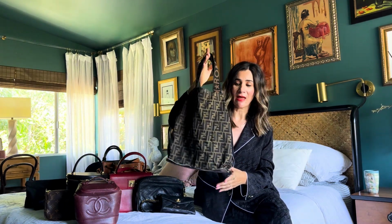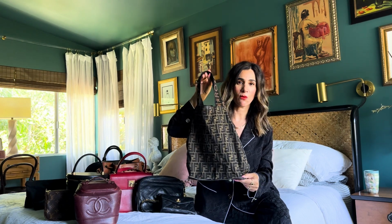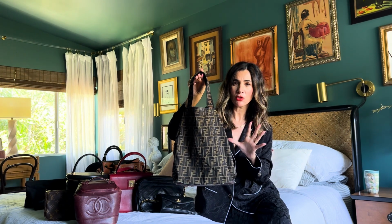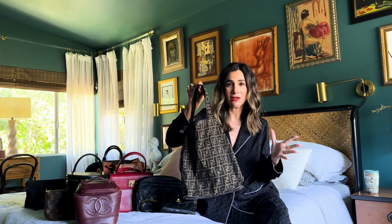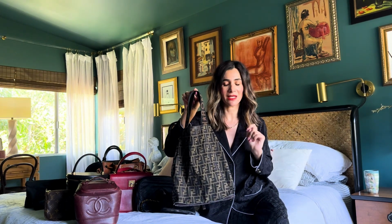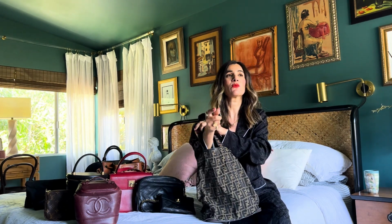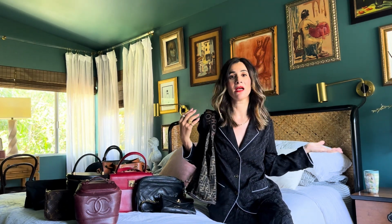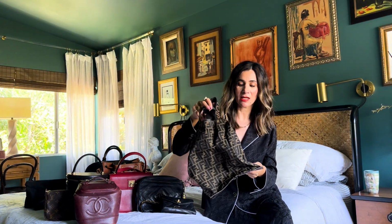So this is a Fendi. It's not vintage, but it is secondhand, and this one I picked up for about $200 on eBay from a trusted seller, guaranteed authentic. Don't sleep on eBay, and I'll talk to you about it in a second. What I love about this is it's a really sporty, easy bag. I can throw anything I want in it. I don't have to be careful about how I'm using it, and it goes with everything.